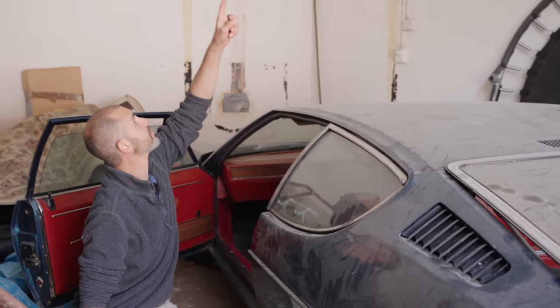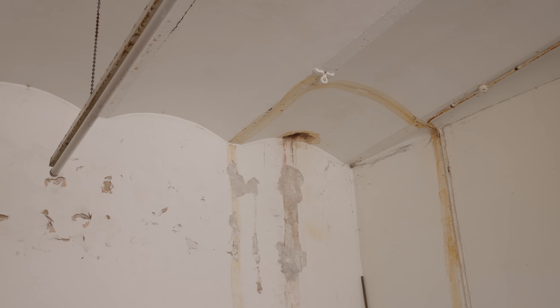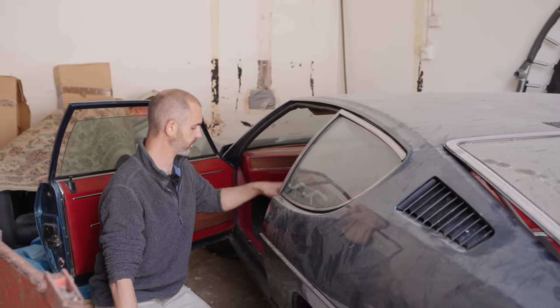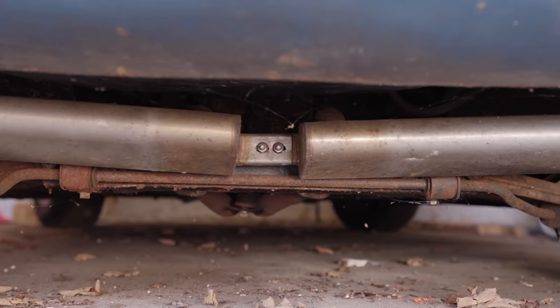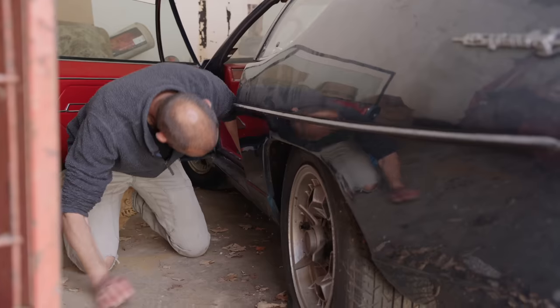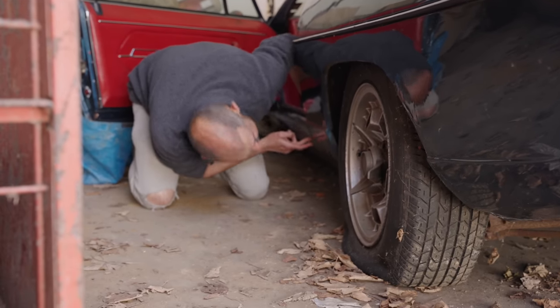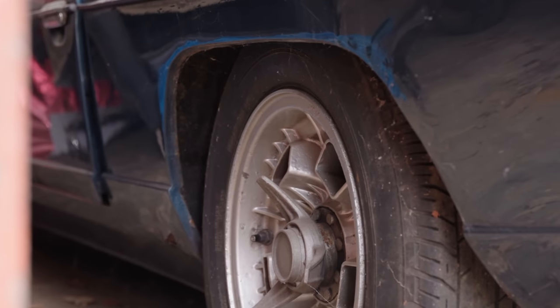They say this barn is a little bit damp. You can see up the top there's signs of condensation, which is not great, because it's very thick, cold walls. And my worry is rot on these. You can see there's bubbling along the sills here, and on the backs of the arches there.